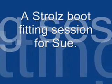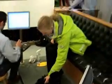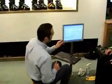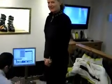Sue opted to pick up a spare pair of Strolz boots at the main store here in Lech. The half-hour morning session was devoted primarily to measurements of the feet and lower leg, probably trying to figure out what shell size and what bladder size she needed.